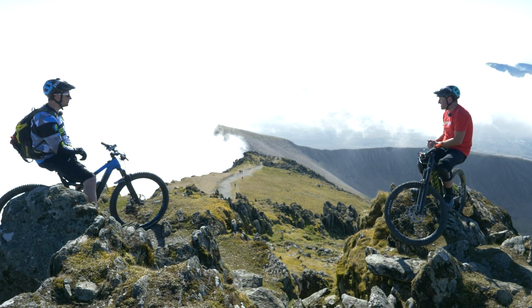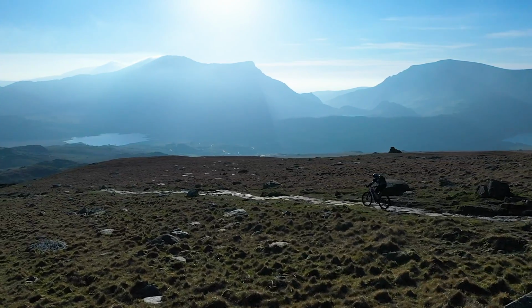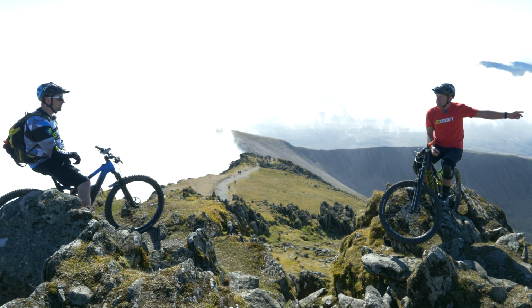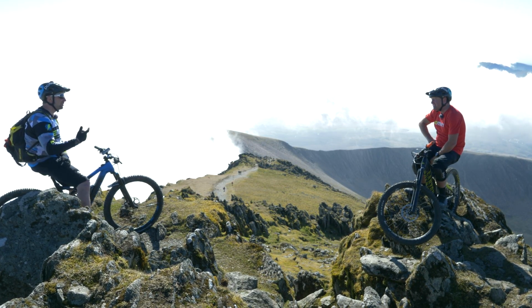A bit like this hill, there's two ways off it. Yep. You can either go super tech or super fast. Trail like you have, yeah, or Aggro Trail. So it's a case of smooth and sweet, or something a little bit nutty. Enough of the sweet talk, let's go.